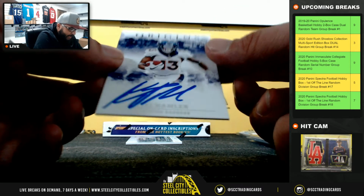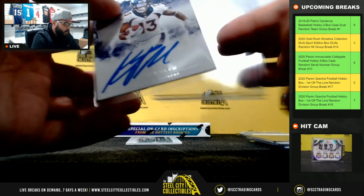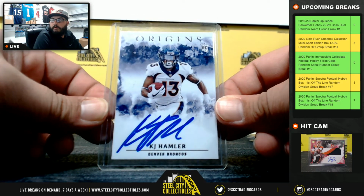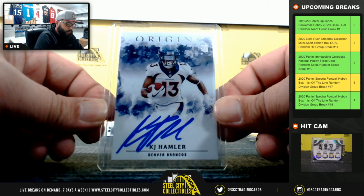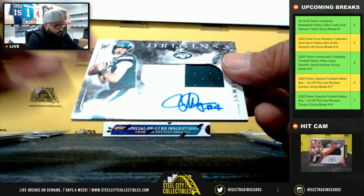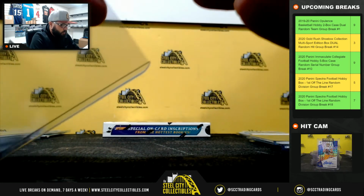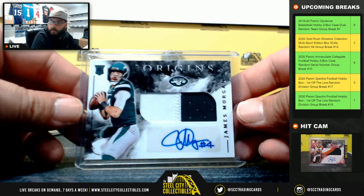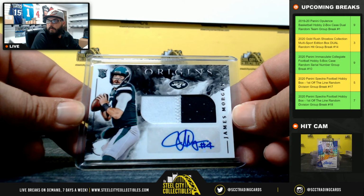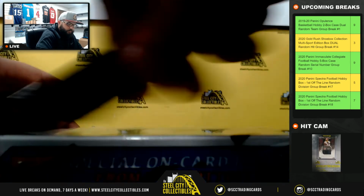And then we got KJ Hamler. AFC West to Nicholas. And to the AFC East to Brad. Two-color patch auto, James Morgan. James Morgan, AFC East. Box number 4.